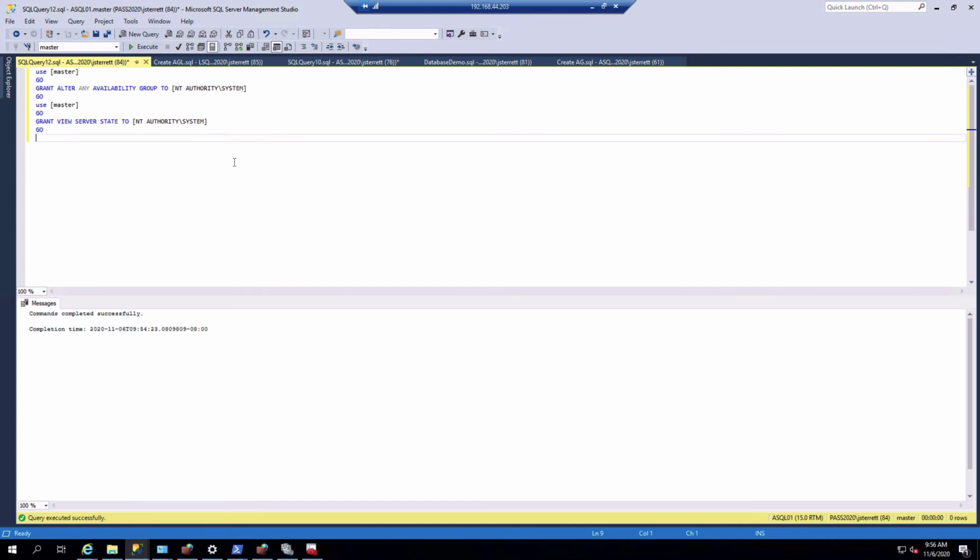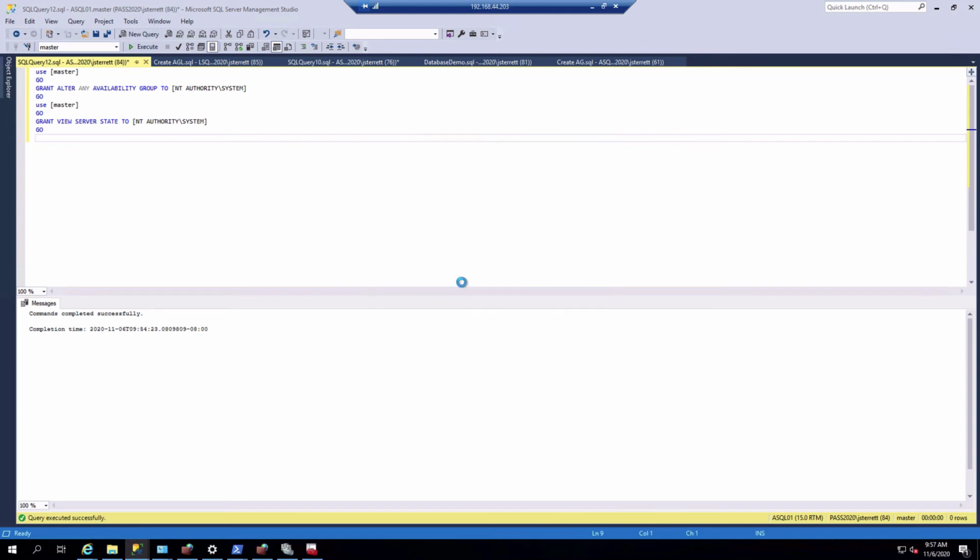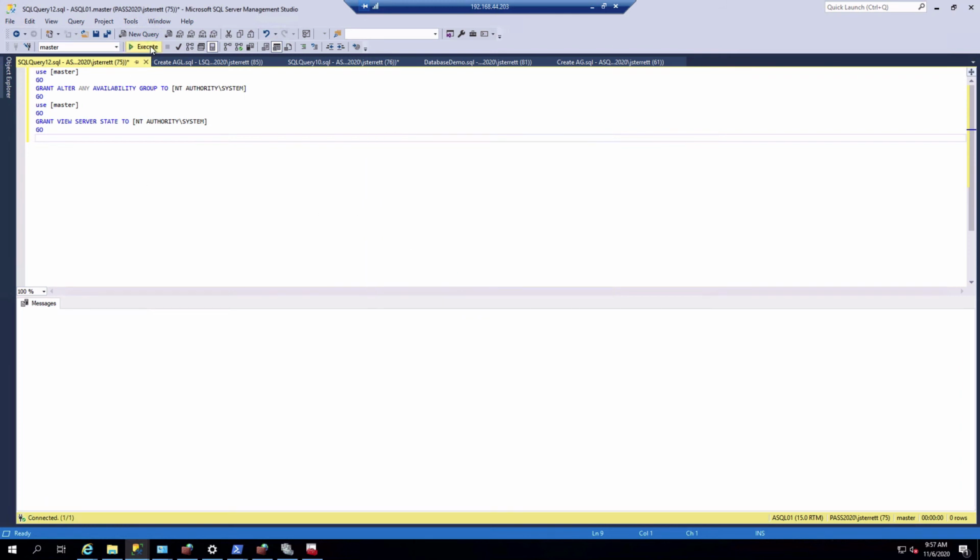So you'll find that the availability group will fail to fail over if the system account is not able to view server state or alter any availability group. So we're going to connect over here first to our Azure SQL Server VM, and we're going to make sure that we grant these privileges. That way, when we build our availability group, we're able to fail it over correctly.